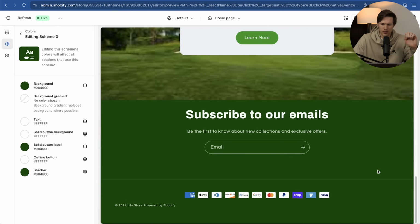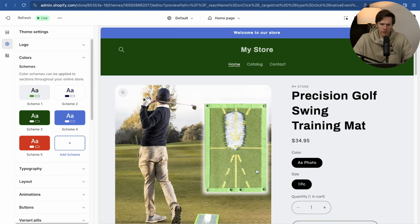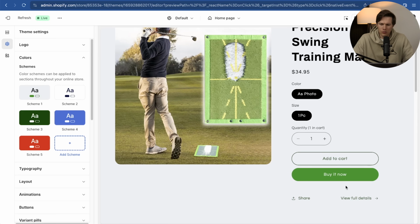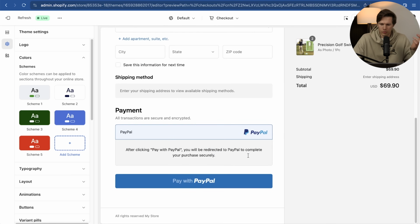On the very bottom, again, green there as well. It's not the best look yet, but we're making some progress here. Now you can customize all the other schemes as you use them. Since I'm not using the other ones, I don't really think I need to do that, but it's worth checking anyway. Like when you go to add to cart, for example, okay, it's good right there. If we go to checkout, we'll see that the colors all look pretty good here.